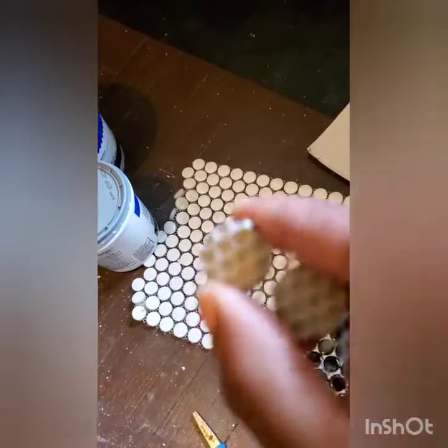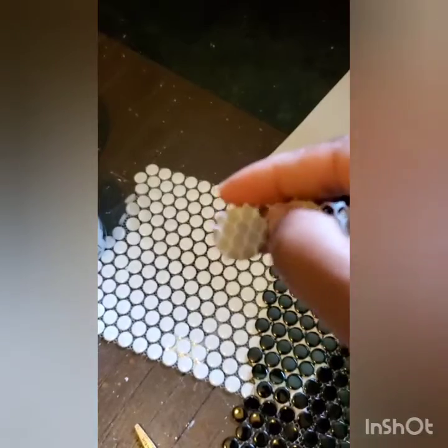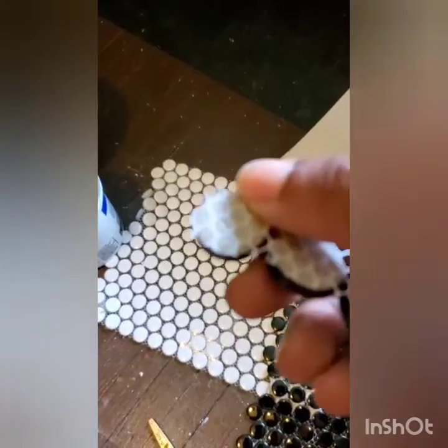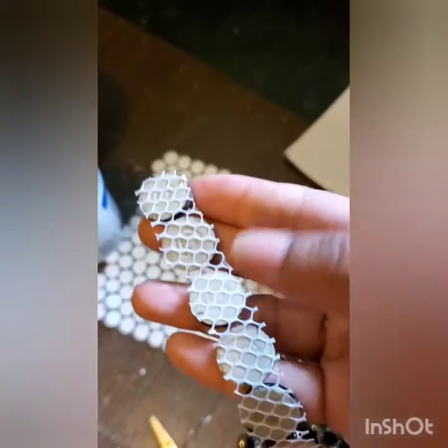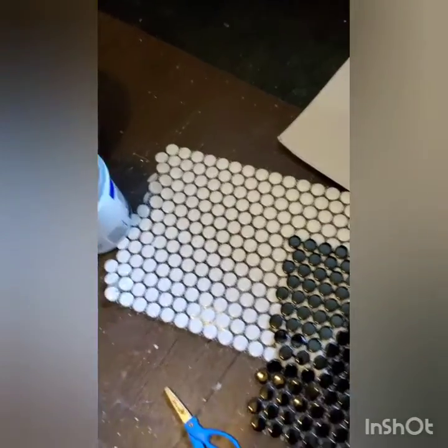And I left on, I don't know if this is right, but I left on the, whatever this is, the netting, because I'm assuming it grabs the grout and the adhesive to make it stick better. So that was the tile that I chose.